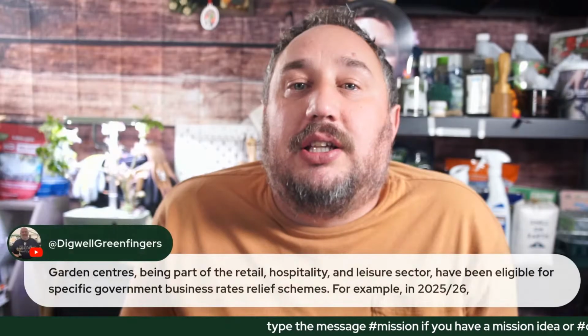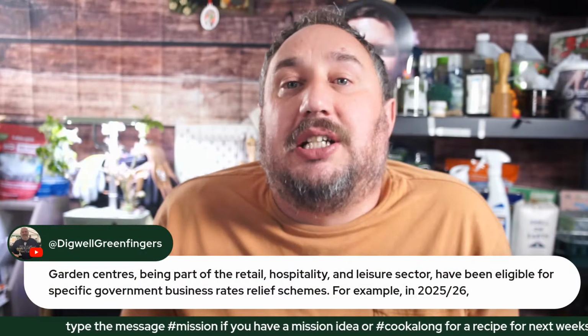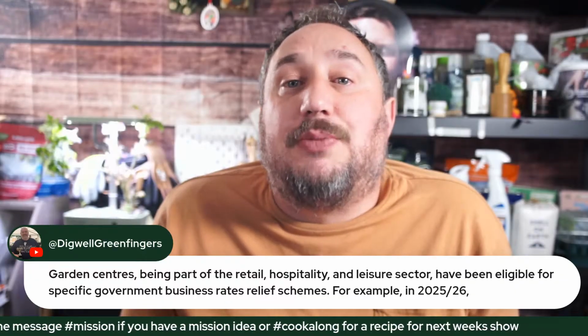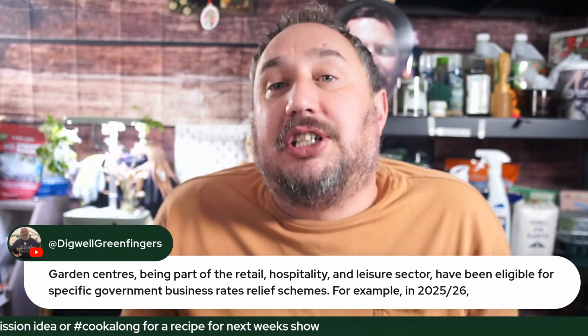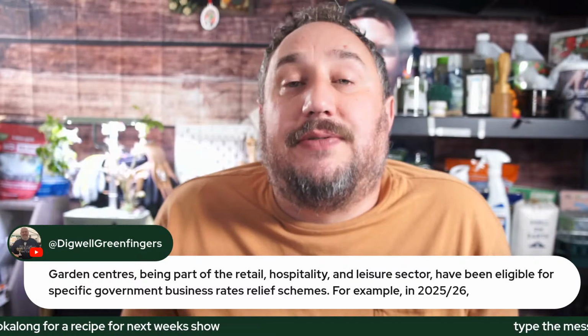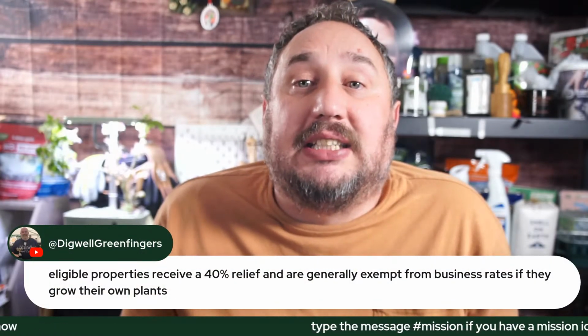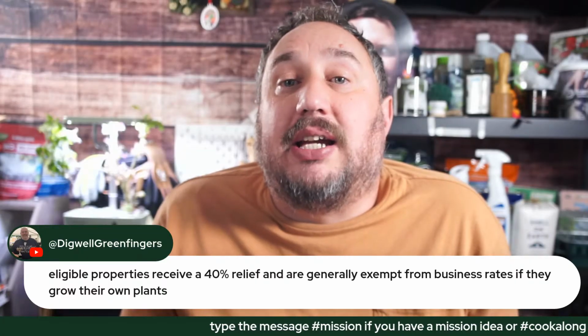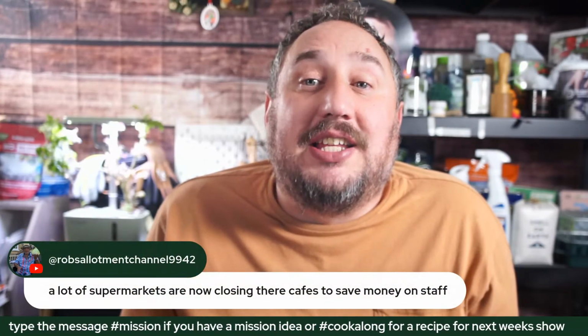Digwell says garden centres, being part of the retail, hospitality and leisure sector, have been eligible for specific government business rates relief schemes. For example, in 2025-2026, eligible properties receive a 40% relief and are generally exempt from business rates if they grow their own plants. Okay, I've learned something now I did not know.